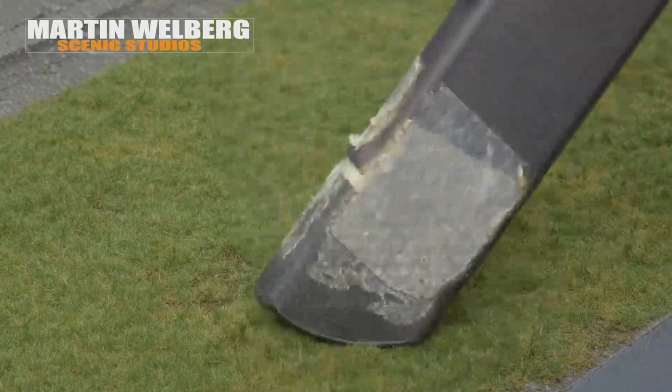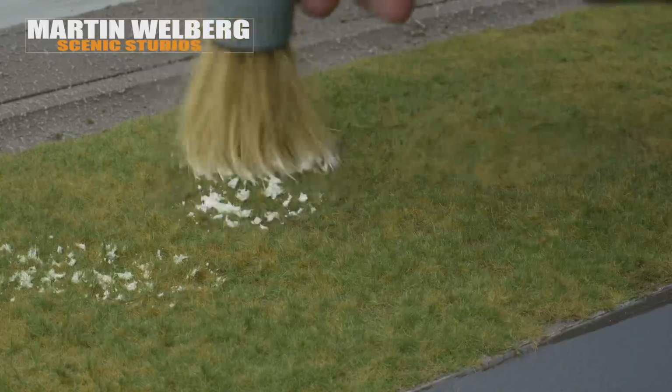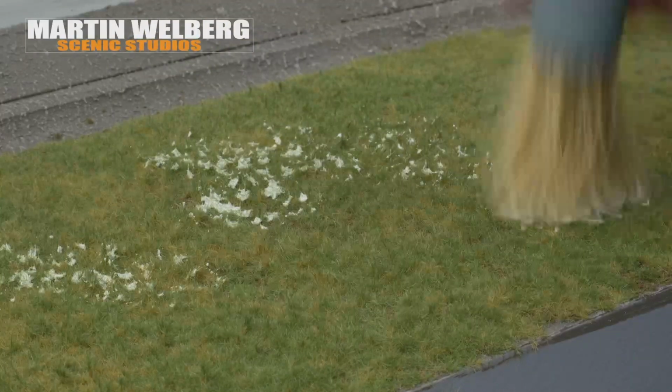And why do we do that? Because that makes it easier to add more layers of longer fibers. So for me, a minimum is just one layer more in HO scale, one more layer of 4.5mm fibers. Most of the time I grab the color I used before. That's the final color of the 2mm. In this case, often I use a late summer.